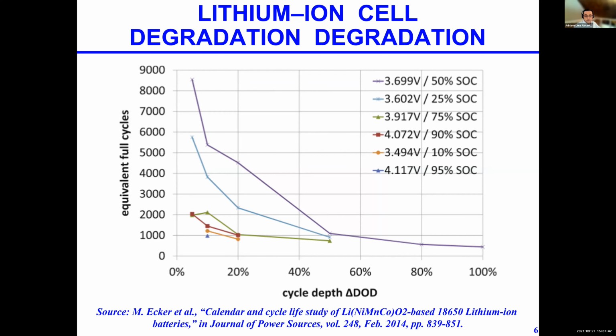And on the horizontal axis, we have the depth of the cycles in which you did charging and discharging. We can see that, for example, in the purple curve, where we have the average state of charge to be 50%, and we have even a point where the depth of discharge is 100%, this battery can withstand something around 400 full cycles, and then it's going to lose its capacity, and it's going to be dead. You're not going to be able to apply it to the bulk grid anymore. And so it is much more profitable for you to perform the 8,500 cycles at 5% depth of discharge than to perform deep cycles at 100%.